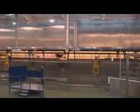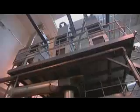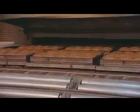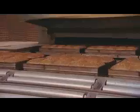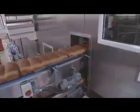About 20 minutes later, delicious loaves of freshly baked bread are ready to come out. Here they are, more than 10,000 loaves of bread every hour. They're taken out of their tins. And the bread is sent to cool down in this special cooling cupboard.